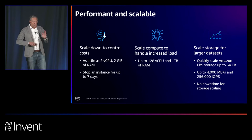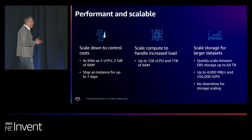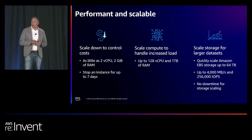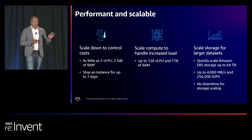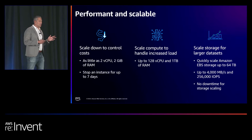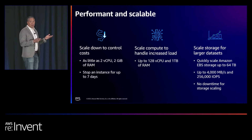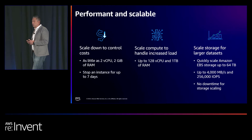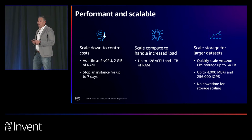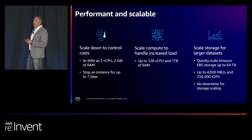We talked a little bit about scaling up and down. We've made a lot of advancements on this with different instance types over the last year or two. So you can start with as little as 2 vCPUs and 2 gigabytes of RAM. And for cost savings for your dev test instances, if you need to, you can stop the instance so you don't get billed for up to 7 days, and then you can restart it. We can scale up. We've got some of our largest instances available, up to 128 vCPUs and up to 1 terabyte of RAM.